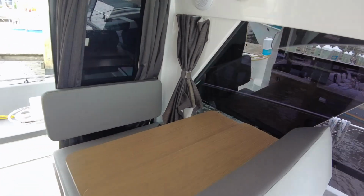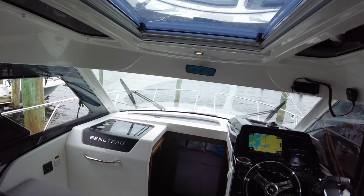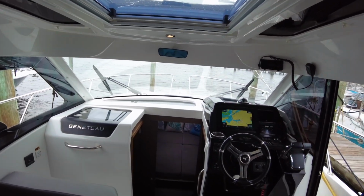Again, autopilot, generator, air conditioner, bow thrusters. We've got about 119 hours on the engines. This one's hard to beat.